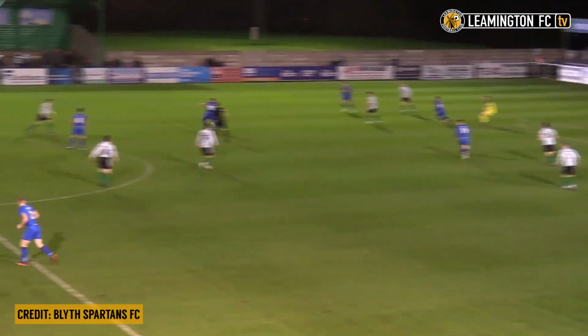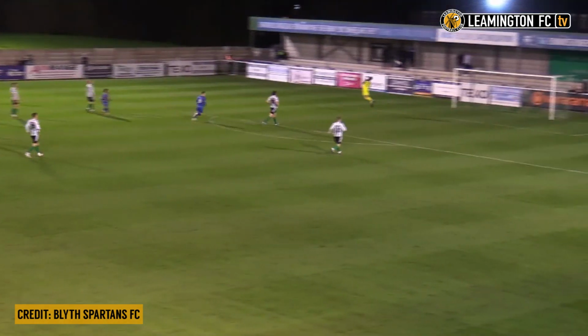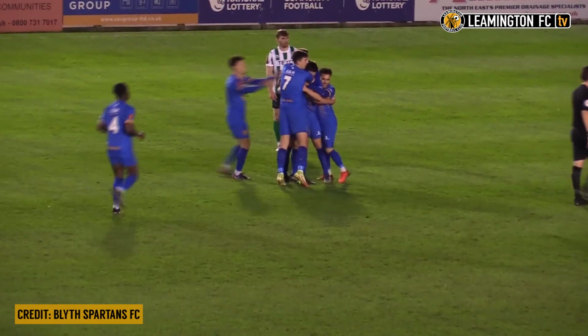He's given it straight to the feet of Jack Edwards, who took one touch on his left foot, set himself, and then chipped the goalkeeper from all of 30 yards. What an excellent finish from the Break skipper.